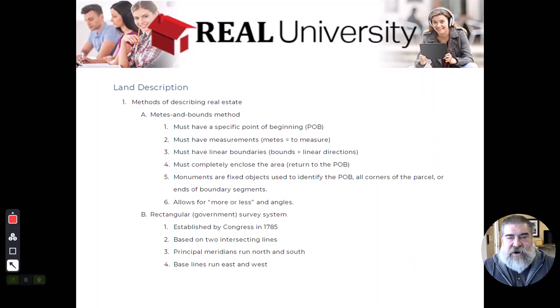Now, there's two things that are important about that. One is that's probably the last time the government came up with anything that actually worked. And the second is, remember, they did the entire United States by foot. They walked this to get this done. We did not get very good gas mileage in 1785. So they did the entire United States on foot. And here's how it works.